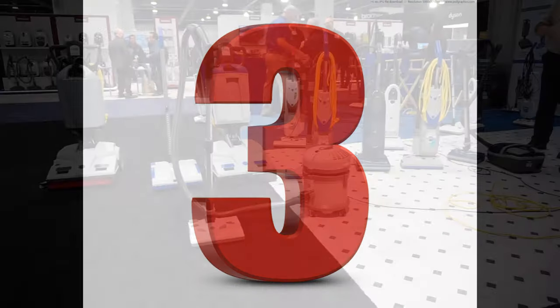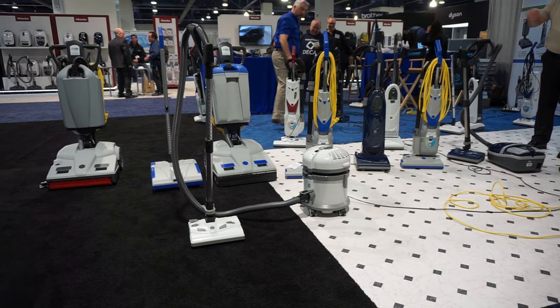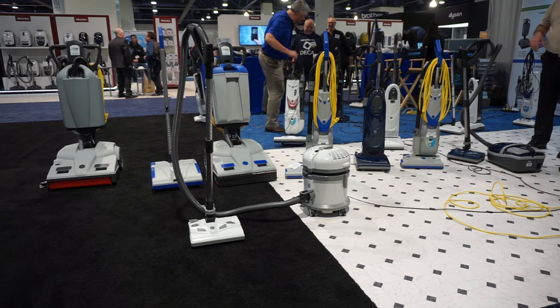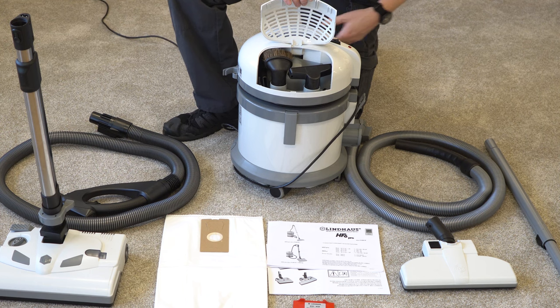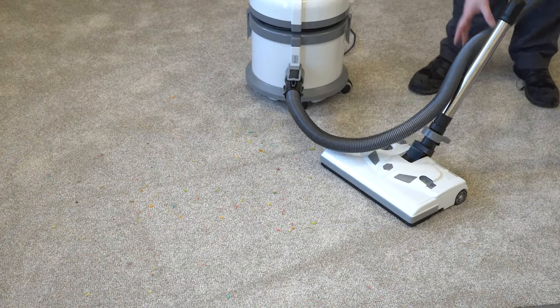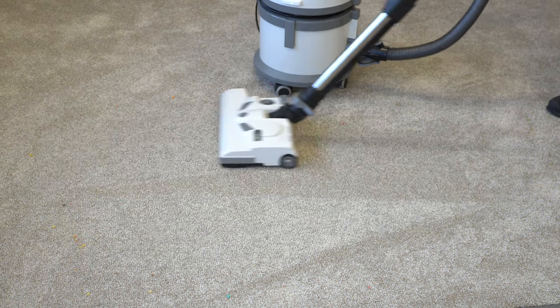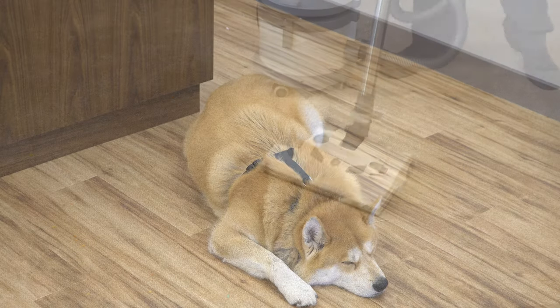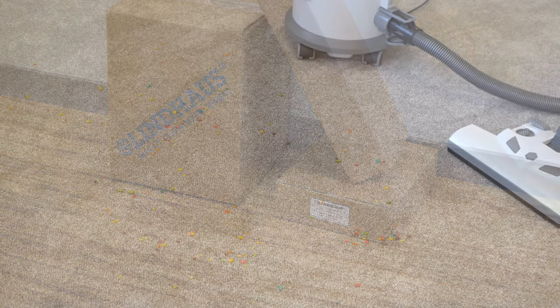Number 3 is made by the Italian manufacturer Lindhaus. Now Lindhaus makes all sorts of big commercial equipment, but they also make domestic vacuums. Specifically the HF6 with an electric power head is a steel and will clean a very large house. It has a long cord, a large capacity, so if you have a lot of pet hair and you can't put in a central vacuum, this is a good machine to look at, and it's also really reasonably priced. So go check out a Lindhaus HF6.